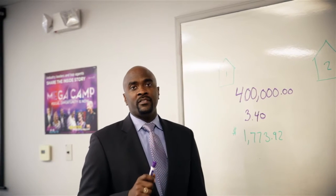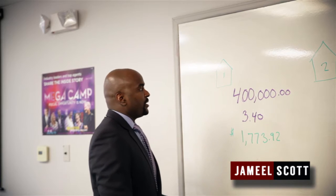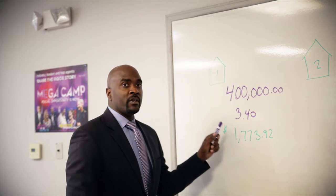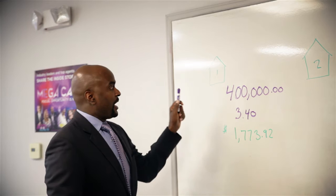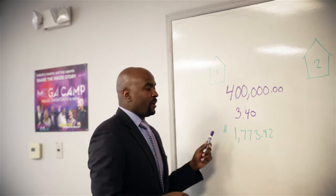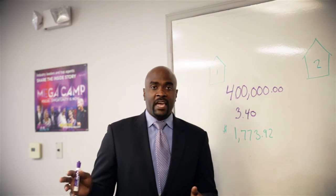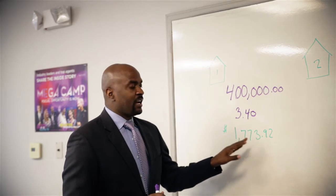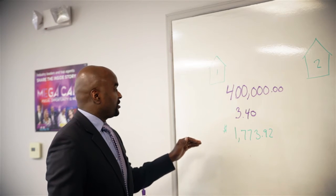Looking at how interest rates affect you buying a home. Let's say you have house one and the home is going for $400,000 and you have an interest rate of 3.40. So house one, the home price is $400,000, interest rate 3.40. If you do the calculations, this is not including your taxes, you're looking at $1,773.92 as a payment over 30 years. We're looking at a 30-year mortgage.